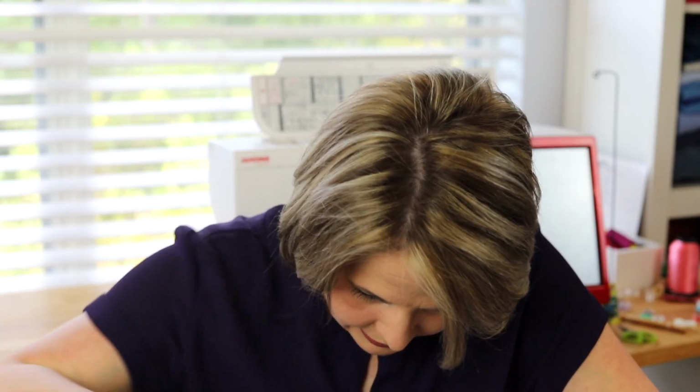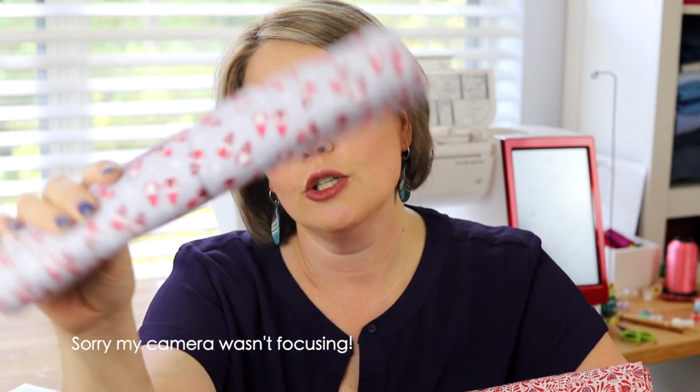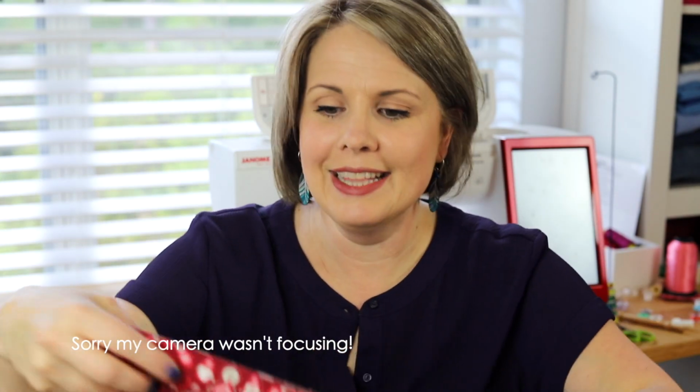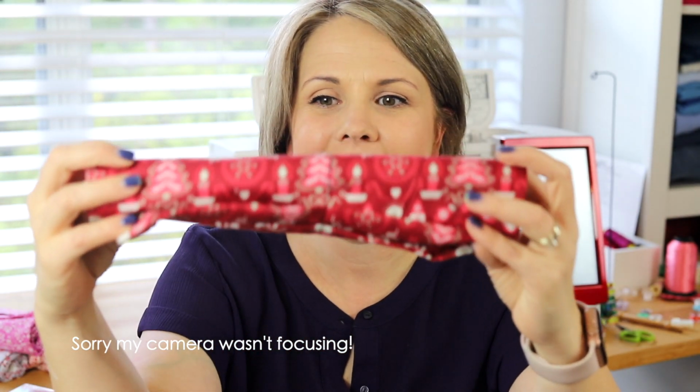Oh, here's another one of those. In the Lewis and Irene booth, I saw this adorable fabric with little gnomes on it, and you know I always fall for a gnome. And then this other one with gnomes, like little Santa gnomes.